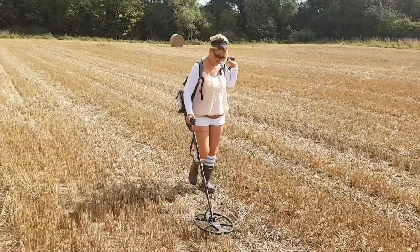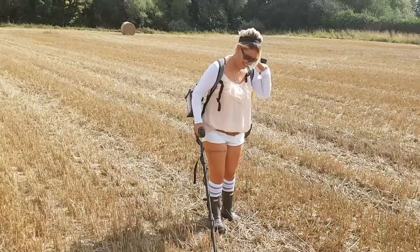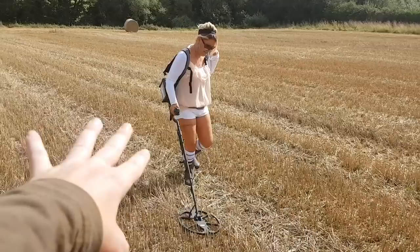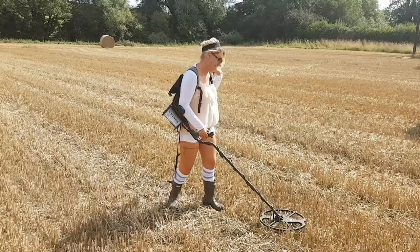So here she comes, our Mazzy. She's finding it very difficult. I knew she would today. It's a very heavy machine. Well, it's not, to be honest. The coil's quite heavy because there's a big coil on it. But going through stubble when you've not done a proper field before, which Mazzy hasn't really, she can't swing it. Bless her.